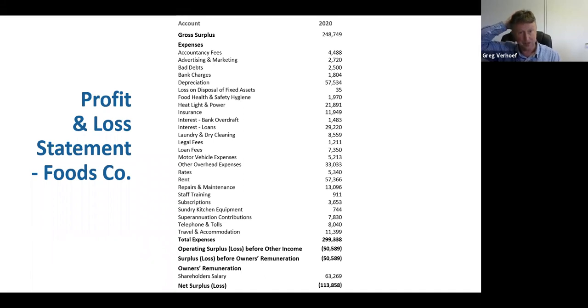So this is our profit and loss statement, based on the same example we had before. Right at the top, we've got our $248,000 gross surplus from our trading account. We had sales, less materials, less direct costs, to give us that $248,000 gross surplus. Looking at this, down the bottom we've actually got an overall net loss of $113,000. That's because our gross profit from the sale of our goods and services of 248 is not enough to cover all our overheads. We've got some quite chunky overheads here, with $57,000 of depreciation, power of 20, interest on the loans, vehicle costs, rent on the property, and a whole lot of other costs. By the time we take those off, we're actually running a loss.